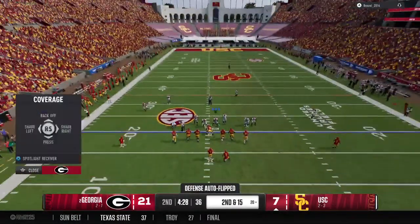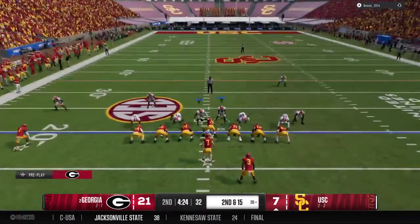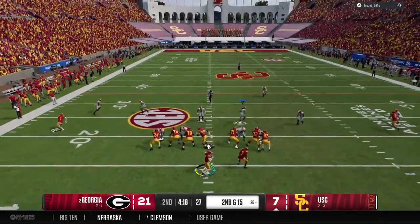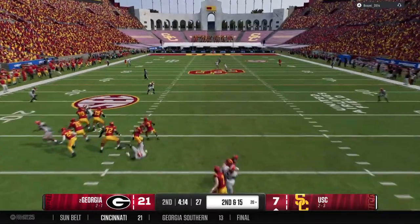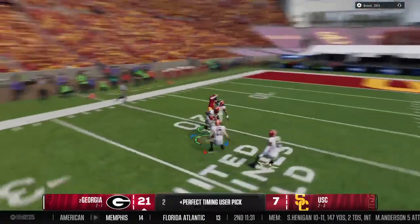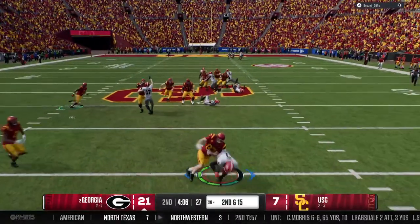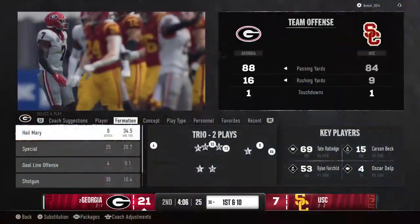Lost 5 on that first play, and now it's 2nd and 15. Quarterback checking the play. Scanning the field, it's Moss. He'll throw one deep down the left side. Fires it into traffic, and it's picked off. Going the other way, and he's got room. And he's wrapped up after a solid return on the pick.